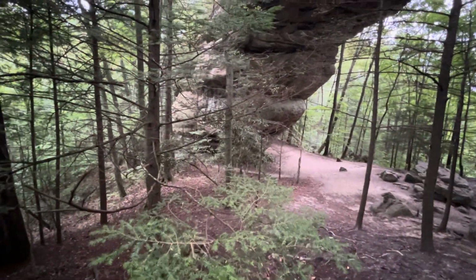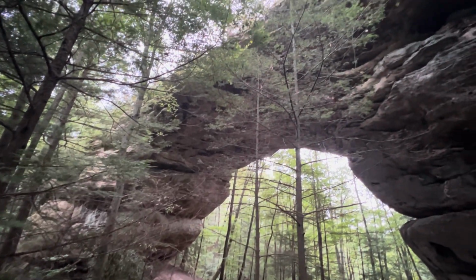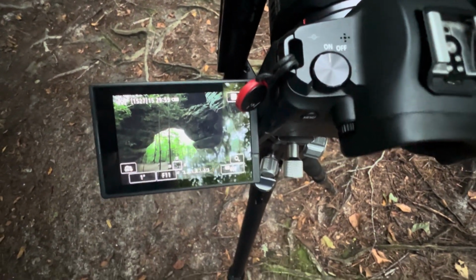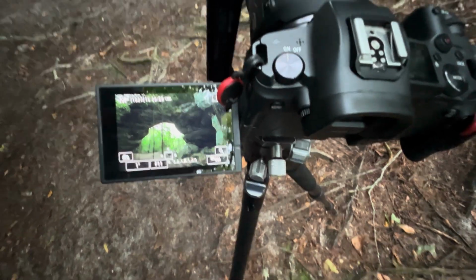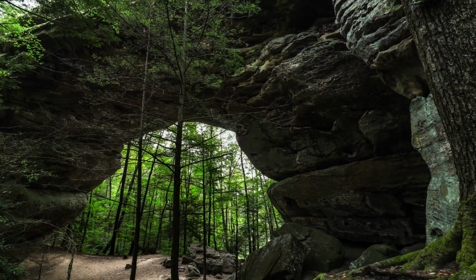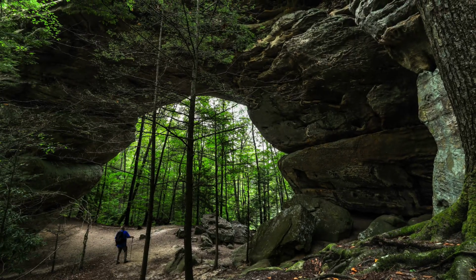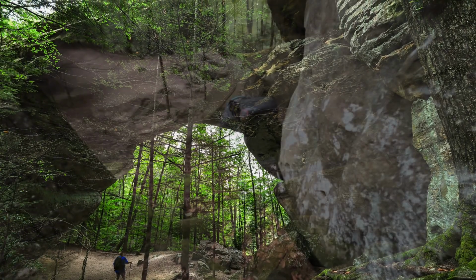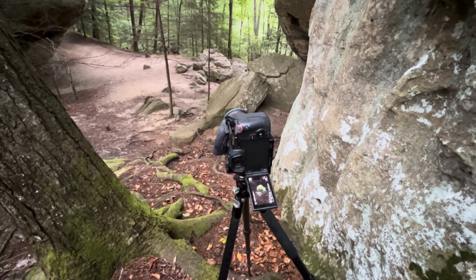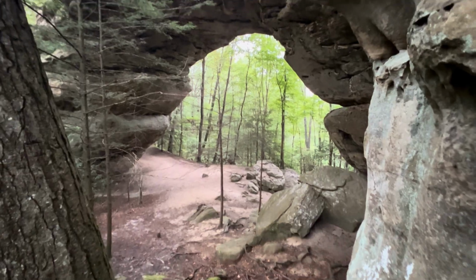As you can see on this side, a lot more saplings and small trees. So it's a little harder to get a shot from this side. Here's a look at what I got for a comp. Take this, see how it looks. I can hear some people coming down the trail, so go ahead and try to wrap it up real quick here shooting these arches. One last look at South Twin Arch.